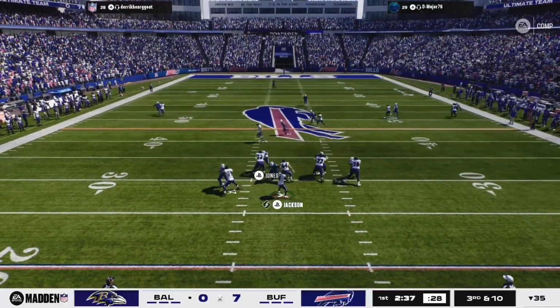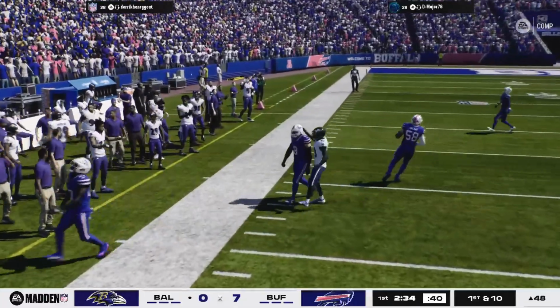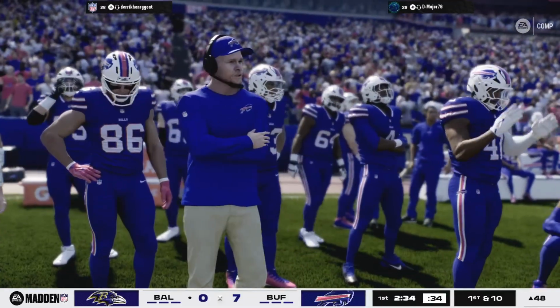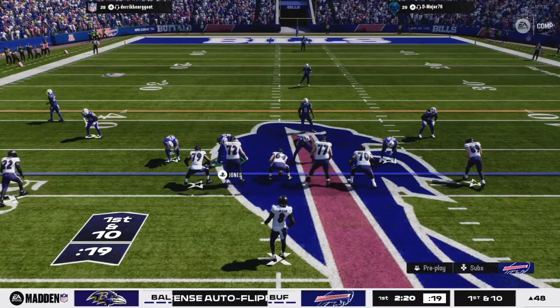Throwing is Jackson. That ball caught. It's Mike Andrews, the tight end. And he'll take this to the other side of midfield before going out of bounds. The Ravens get a new set of downs, give them 17 on that pickup.